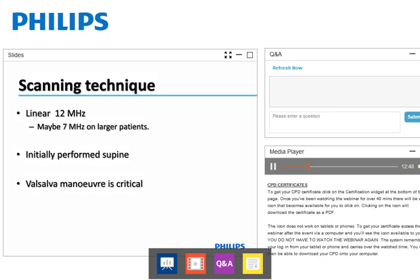If I had $1 for every time a patient gave me a raspberry when I asked them to Valsalva, I would be a rich man.